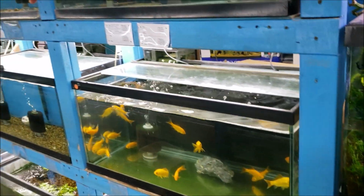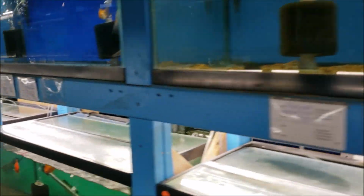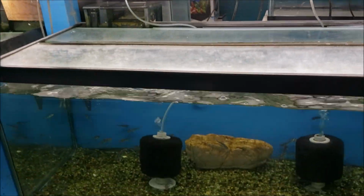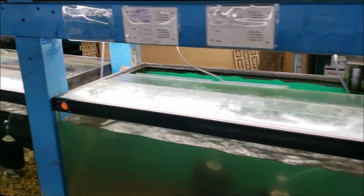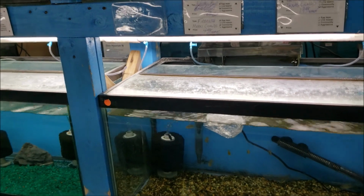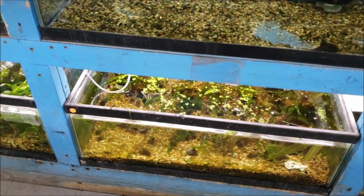So we move into all these tanks and we get into oddball stuff. It's a lot of goldfish, a lot of larger stuff, a lot of really aggressive stuff. I'm not going to spend a lot of time walking around down here. A bunch of Pimelodus pictus catfish. And as we get down towards the end, we get into where all of the plants are kept.